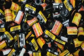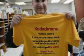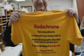And it's possible die-hard enthusiasts will find a way to keep the film alive in their dark rooms. But today, the world's last processing lab developed its last roll. A T-shirt and a picture mark the end. Craig McMurtry, ABC News.